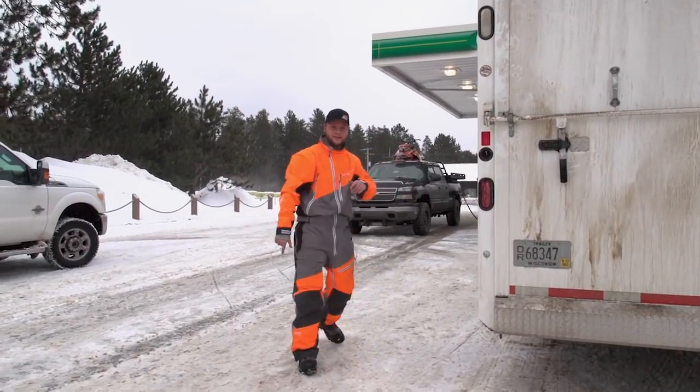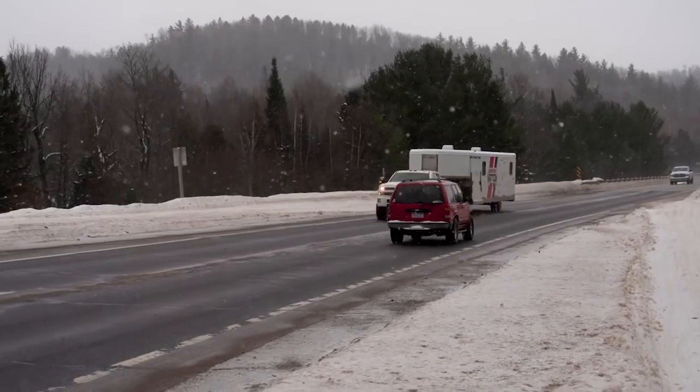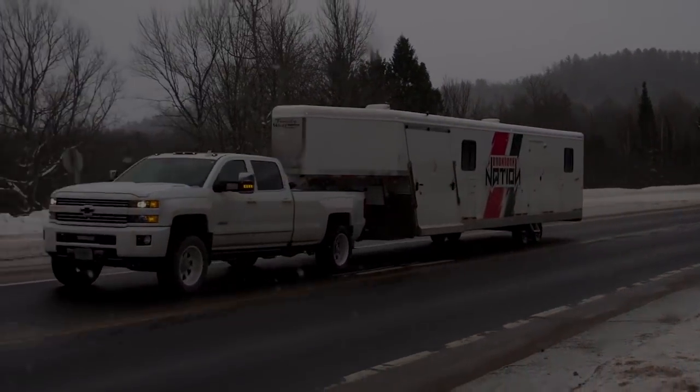Time to go ride. After we got the sleds gassed up, we headed to a local hotspot to chat with people about why they come to the Upper Peninsula to snowmobile and what it's like to ride here.